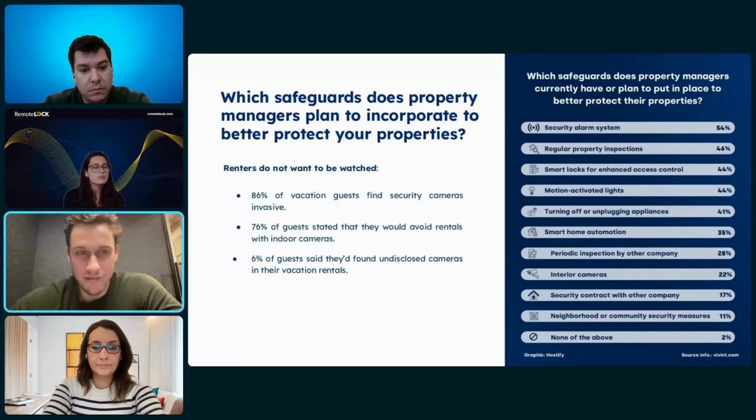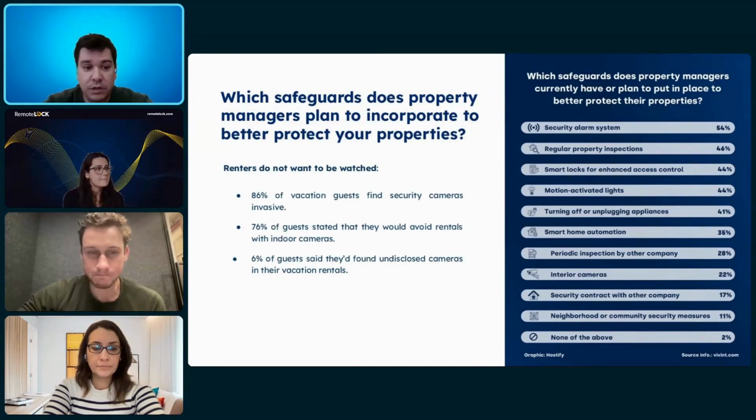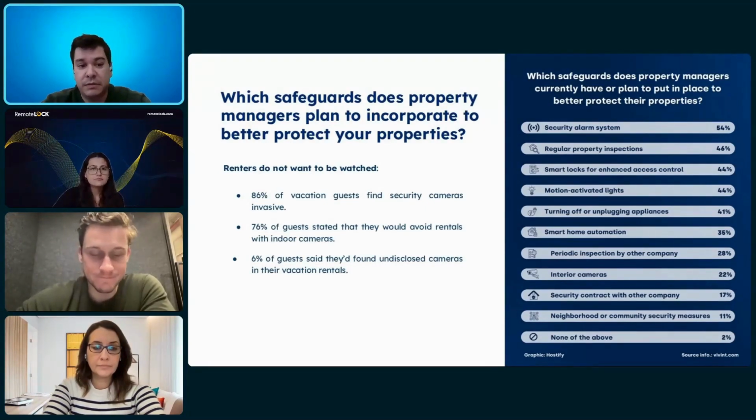Does anyone else want to add anything to this particular list here? No, I think it's very interesting what you mentioned, that you need to watch out for which kind of security you put in. So obviously, security to prevent any damage. But when you say interior cameras or all these kinds of intrusive security measures, it can be a big no-no because, as you mentioned, if the OTAs find out, you're going to be banned forever. There is no way around that, and there will be no way back for you on any of these platforms. At the end, it's where you get most of your revenue, so yeah, it's really insightful.